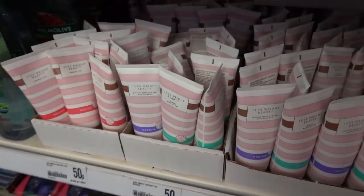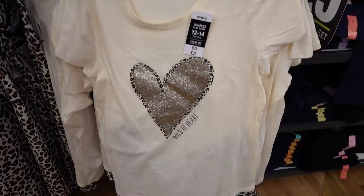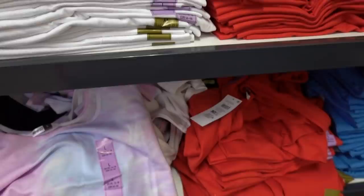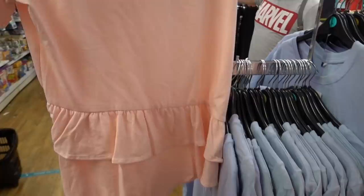We're now in the Pep & Co section, and they have lots of bikinis in here, starting at £2.50. They also have these leopard print flip-flops for £1. Pajamas are so reasonable in here. This leopard print set is only £5, and they also have Disney ones for £8. They have lots of basic tank tops starting at only £1, and I absolutely love this design, but I wish they had a t-shirt in this design with sleeves because I have bingo wings and this would just be too revealing for me. I found a range of t-shirts, but I really don't like the detailing on the bottom. But if you like them, they have lots of different colours and they are £5 each.